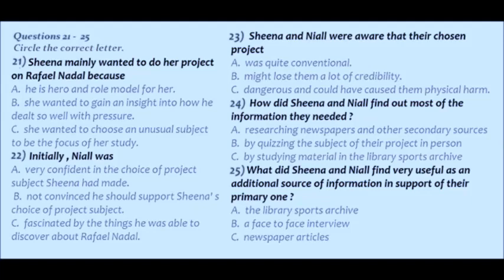Well, and I don't quite know how we managed it, but we were able to secure a face-to-face interview with Nadal while he was over here for the Wimbledon Tennis Championship, so we weren't reliant on newspaper articles and interviews or any other forms of secondary sources. We did, however, find the library's sports archive an invaluable backup aid to help us fill in the gaps and piece together our interpretation of what makes Nadal such a mentally strong champion.